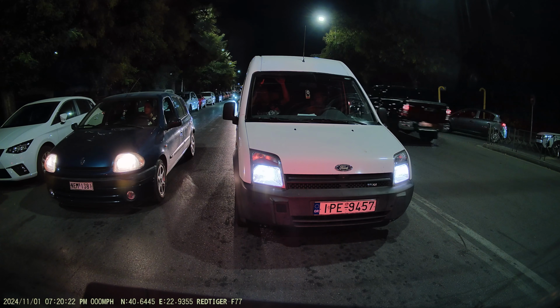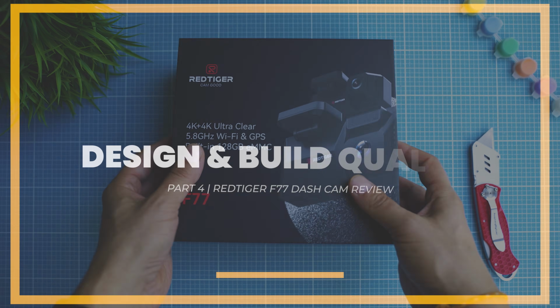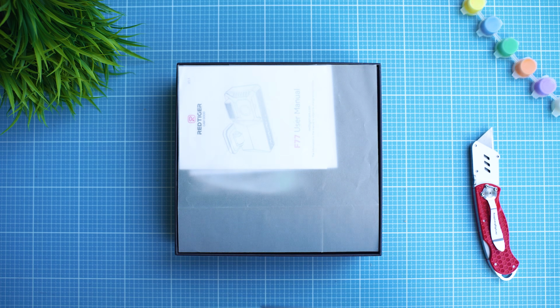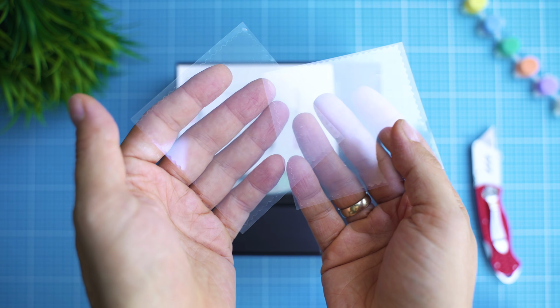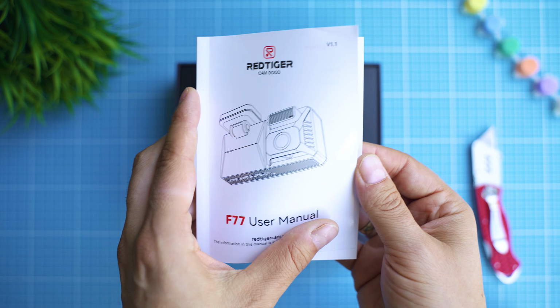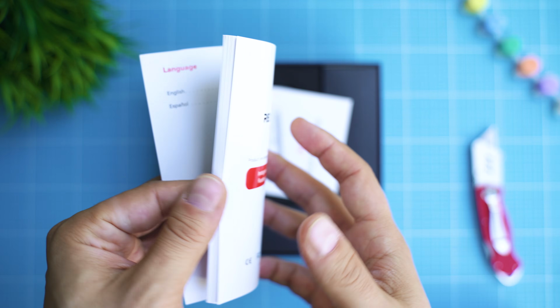But before we get to it, let's explore the design and the build quality, and then the specs. Good pack for sure, rather compact, very weird title. Come good, whatever that is supposed to mean. I like the fact that REDTIGER offer you the user guide first. Reading it makes good sense and helps a lot with finding out how to get the optimal results.